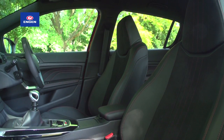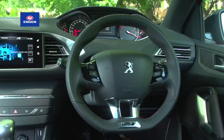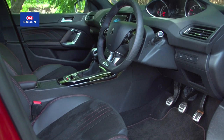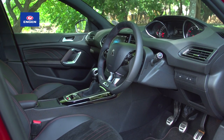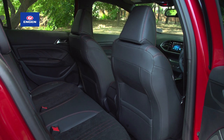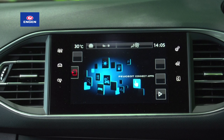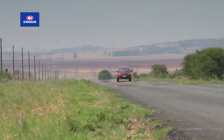Like all new generation 308s, the GT uses Peugeot's controversial iCockpit concept, which combines a small steering wheel with high-mounted instruments and a head-up display. You look over the steering wheel rather than through it. The arrangement works well as long as you approach it with an open mind, but tall folk might still find the ergonomic compromise unacceptable. Equipment levels are comprehensive, with a large colour screen a particular highlight.